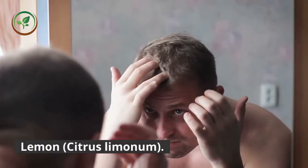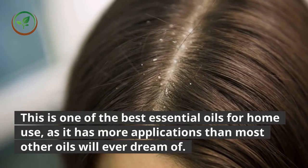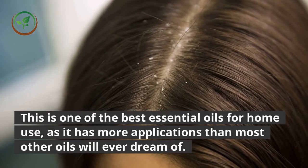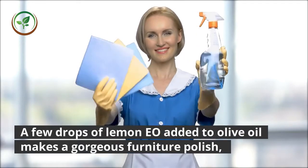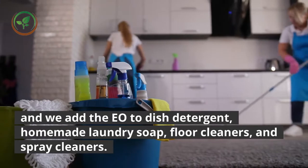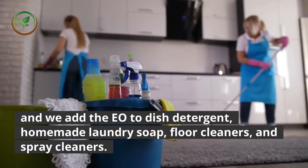Number 3. Lemon, Citrus limonum. This is one of the best essential oils for home use, as it has more applications than most other oils will ever dream of. A few drops of lemon EO added to olive oil makes a gorgeous furniture polish. And we add the EO to dish detergent, homemade laundry soap, floor cleaners, and spray cleaners.